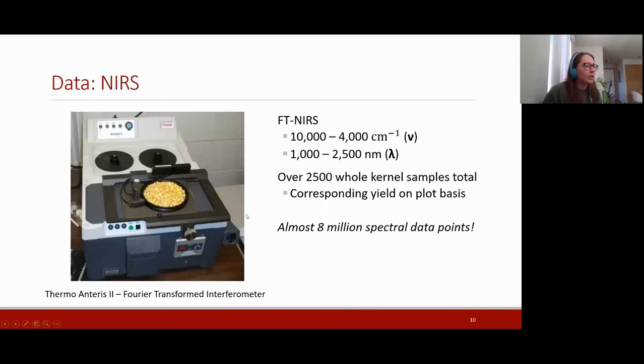Our data was collected on a Thermo Antaris 2 Fourier transform interferometer, and all that really means is that we get a really high spectral resolution. It was collected in the range of 10,000 to 4,000 wavenumbers. If you're more familiar with nanometers or wavelengths, that's 1,000 to 2,500.